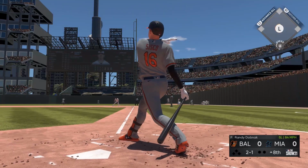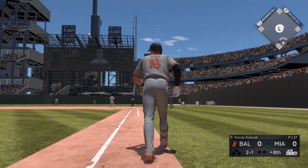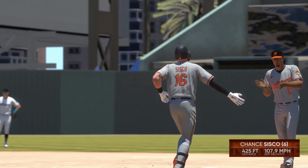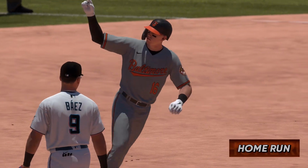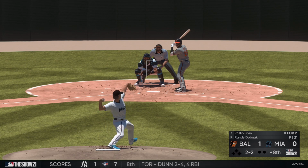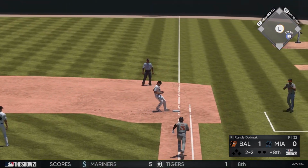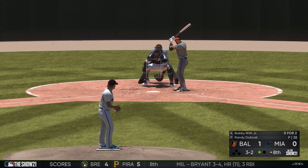We're back, and Chance Sisco leading off the top of the 8th inning off of Dobnak, and he's doing it with an absolute rocket ship to right field. 425 feet, nearly a 108 mile an hour exit velocity, and Chance Sisco may have hit the only run of the game right there. We will have to find out. Here's Phillip Ervin up at the plate, and he hits a grounder down to the first base line. That's Bradley making the play there, stepping on the bag for out number 1.